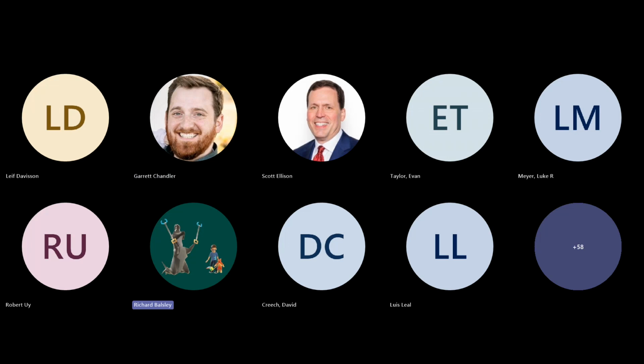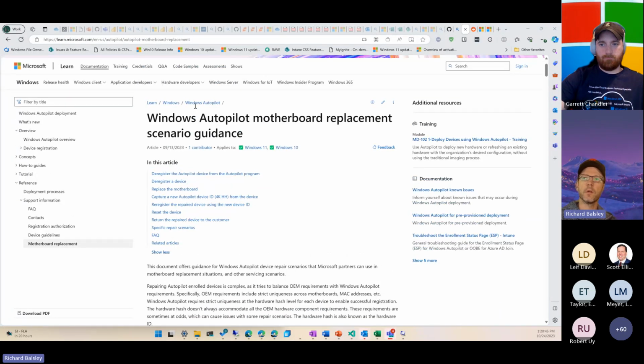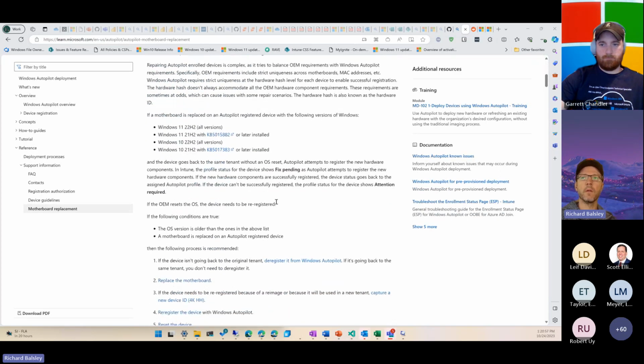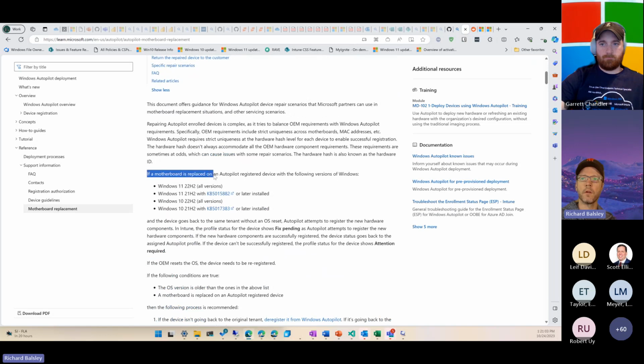All right. So the question that got brought up today, or actually last night, was around Autopilot's motherboard replacement strategy. And so on Docs, we have this page here that explains what the different scenario guidance is, because there are a number of different scenarios you can be in when it comes to motherboard replacements. But the long and short of it is it's really right here, starting right here in this area.